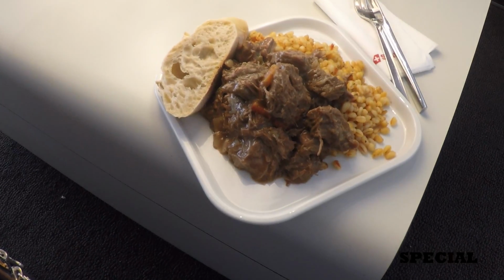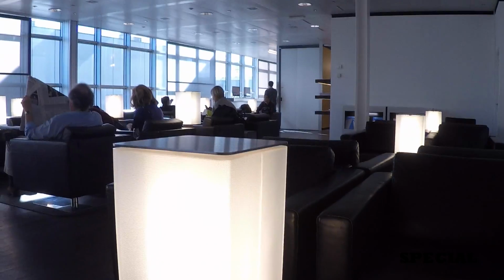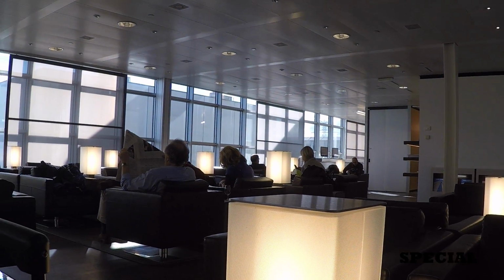So welcome to the lounge. The first food for me today doesn't look that great, does it now? No. But let's take a look here at the lounge. So this is the Geneva Business Lounge of Swiss Airlines. It's all right. It's quite all right.